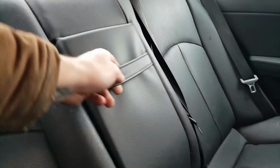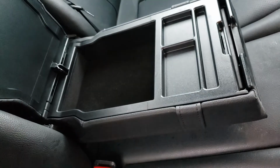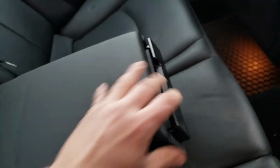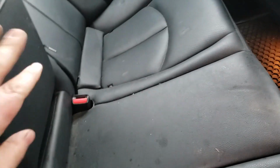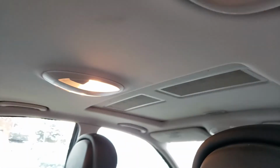The armrest is good. Storage compartment opens and closes as it should, as well as the cup holder. Headliner's decent. Little stain over there, that's on the driver's side. For the most part, it's not bad though.